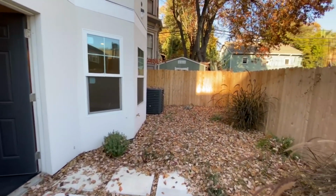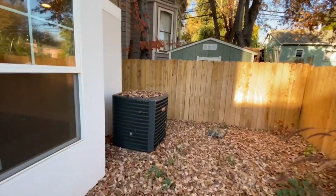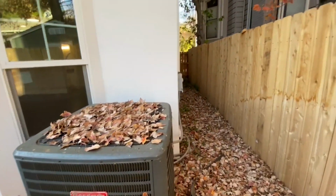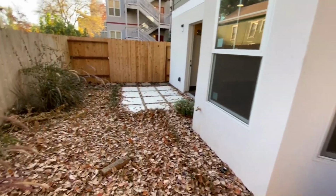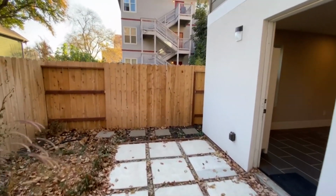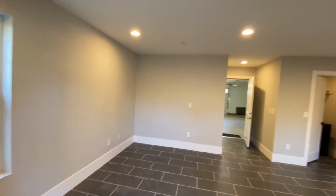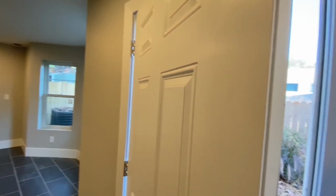There you go. AC unit is new. Don't have to worry about that. And it's huge enough to cool down the entire home. Now, a lot of the older ACs, they weren't built for the direct size of the home. So you'll see like a smaller AC unit with a home that's like 1,800, 1,900 square feet. It doesn't even cool down the whole house. So glad that is there. All right. And now we can go upstairs.